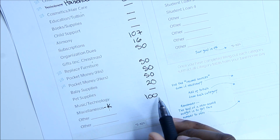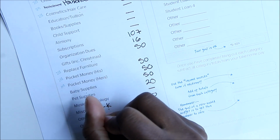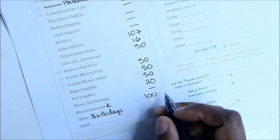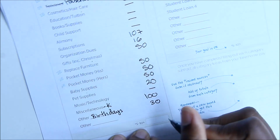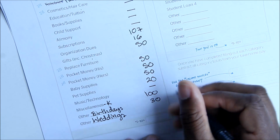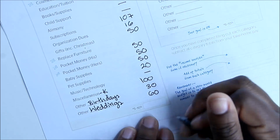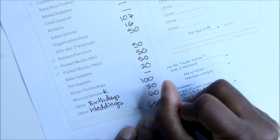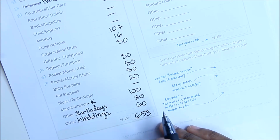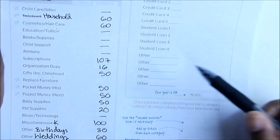And then, the other thing I wanted to add was birthdays, because we do have a separate fund for birthdays and holiday gifts and things like that. So for that one we have $30 allocated, and then the last other column we're going to put our weddings that we've been funding towards, which we've been funding $60 a month towards those. So then we'll add everything up for this column. Okay, so all of that altogether is $653 for that whole category there. That's quite a big one, but it covers a couple of different things. It's not just our sinking funds that equal that amount. Like I said, it's a couple of other items in there.